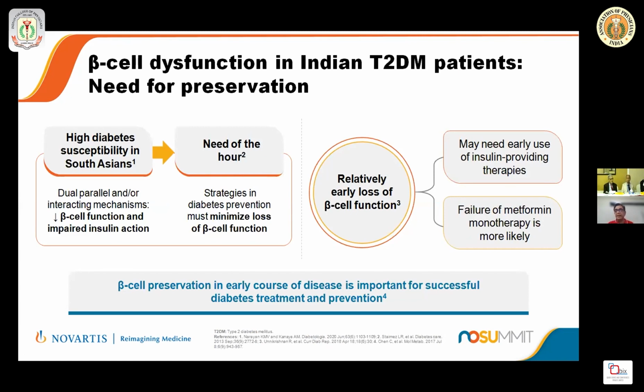Now in India, we not only have insulin resistance, but in our population there is also a rapid decline of beta cell function as well.